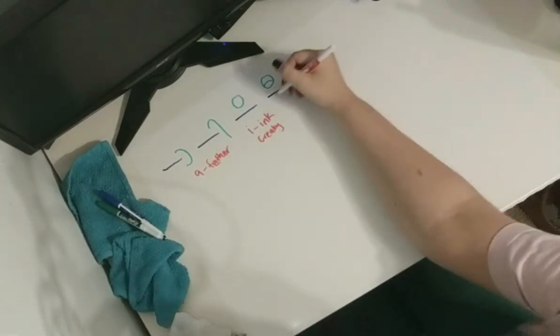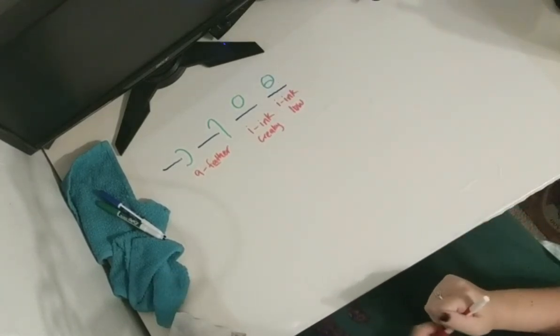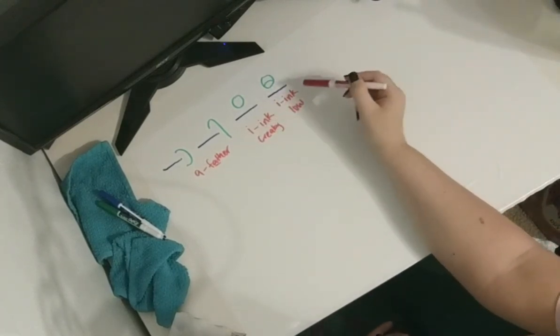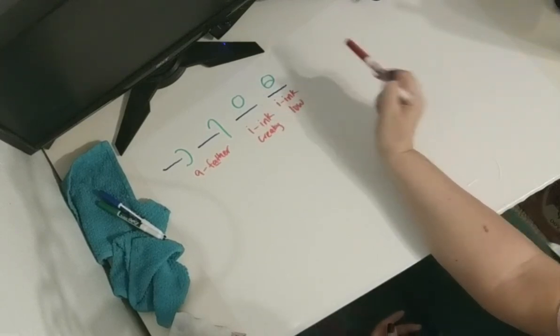So this is the same E as in ink, but it's the low tone. So it sounds like E, E, E, E, like that.